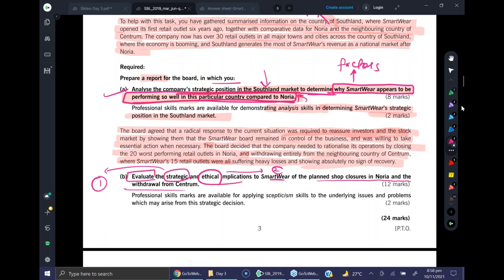Loss of skilled labor, very good point. Reputation loss, very, very good. Basas, I really like the way you're thinking. So reputation loss, as in the perception of the company that this company is shutting down the operations. Maybe they are just closing down. So the overall perception and reputation of the company in this way is a big strategic issue.